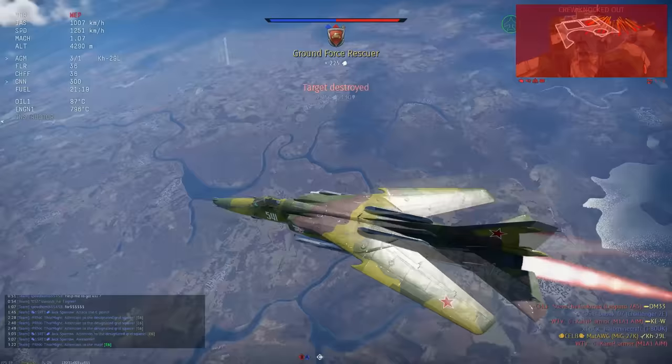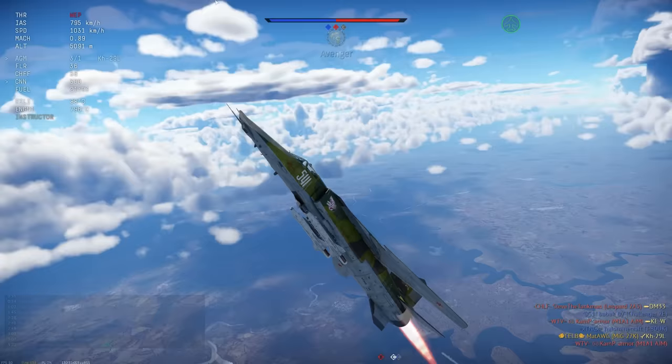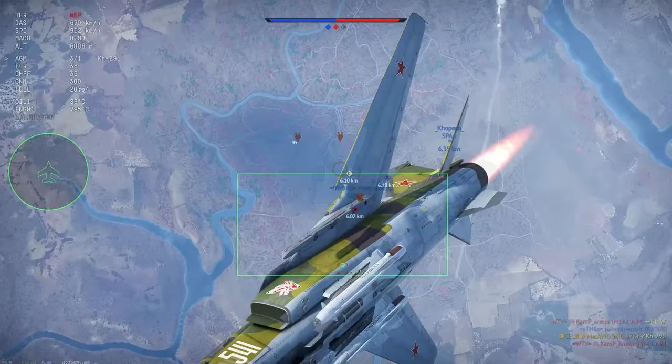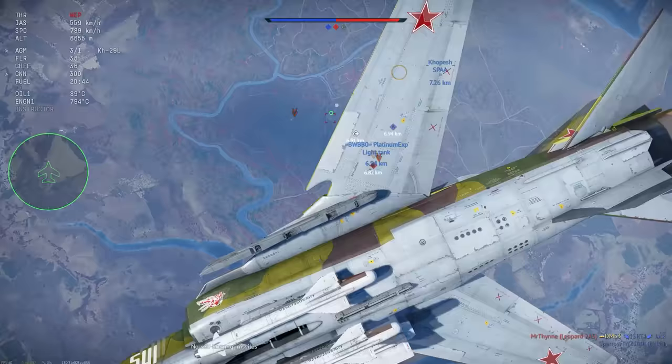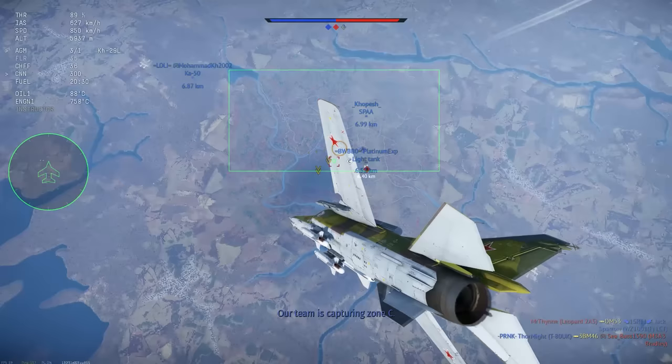So as you see, still maintaining a fairly good altitude. Nobody saw me. The target just disappeared, basically. So yeah, and especially with the KH-29L, it's just amazing, man. As I said, you can't say you can't do this with the SU-25, but it's just that the MiG-27 is a little bit more effective, in my opinion. And always try to spot people for whoever is doing CAS, because it really, really does help.